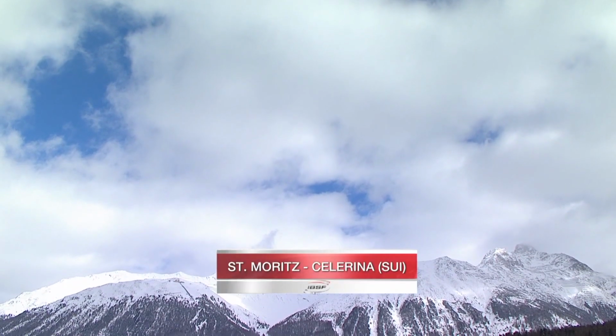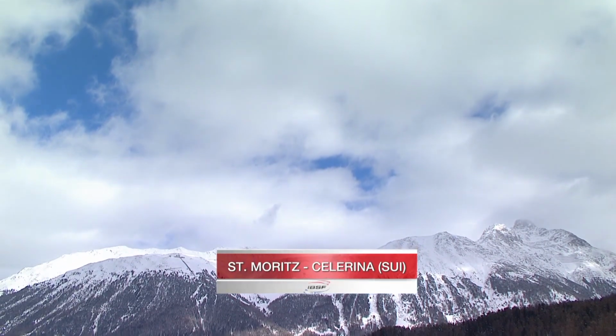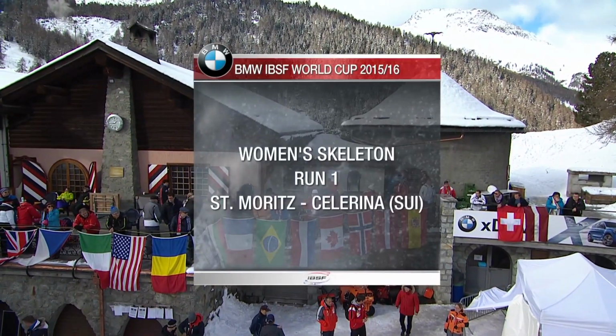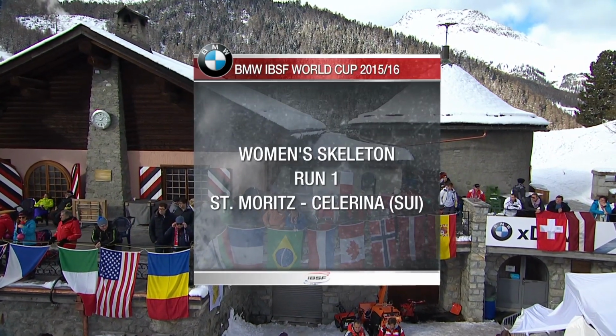St Moritz in Switzerland, in the Oberengadin, high in the Swiss Alps. We are at the birthplace of ice sliding. The road from St Moritz to Celerina has had sliding on it for over a century, and this is the birthplace as well of Skeleton.